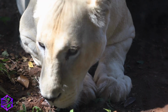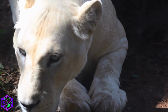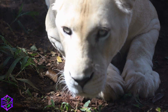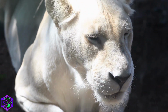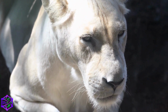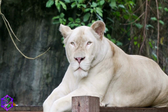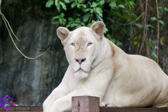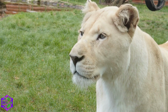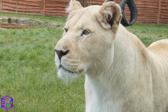In the wild, they are very rare and are estimated to make up less than 1% of the lion population in the world. Because of their rarity, white lions are often considered a symbol of strength, courage, and power. White lions have the same physical characteristics as other lions, but are often slightly larger due to their unique genetics. They are also known for their striking appearance, with white fur and blue or gold eyes.